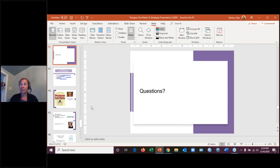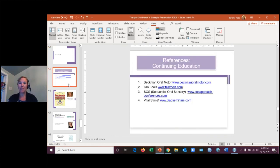I've been using this program since I learned about it, and it's been really great for parents. For parents who aren't gum chewers, I think it's a little more challenging, but for caregivers who are gum chewers, it's fantastic. I'm going to fly through the rest of these slides because we only have 5 more minutes, and then if there's time, we can do questions at the end.